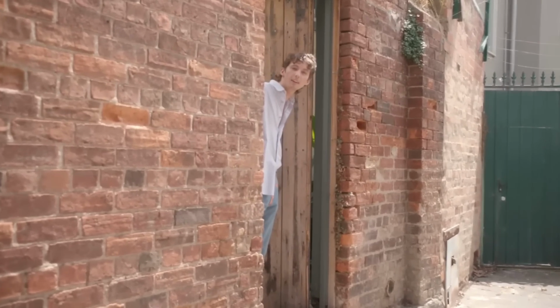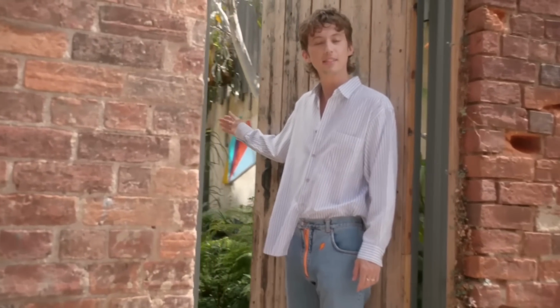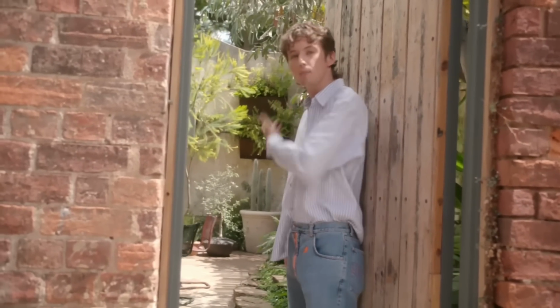Troye Sivan, I feel like, has an advantage here because his house is in Melbourne, Australia. If I could live in a cozy house in Melbourne, Australia, I would, in a heartbeat. Hey AD, what's up? It's Troye Sivan. This is my house in Melbourne. Please come inside, make yourselves at home.